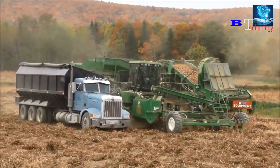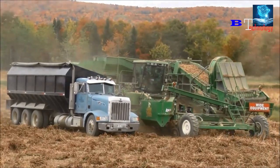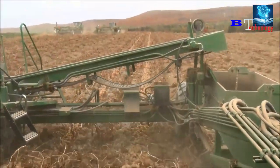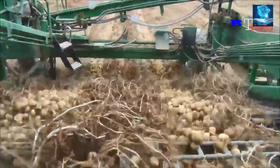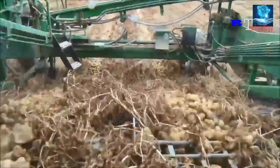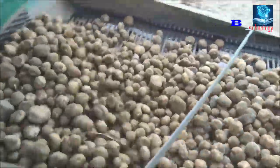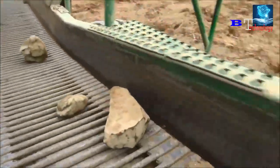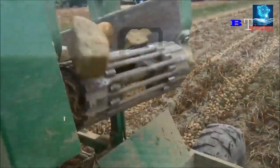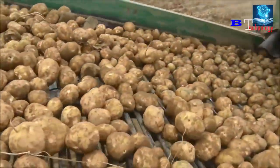Right after the potatoes are dug up, the soil removal system gets to work, eliminating dirt, leaves, and other impurities. This not only ensures cleaner potatoes, but also lightens the load for subsequent processing steps. Conveyor belts act like diligent transporters, gently moving each potato from the soil to storage bins or trucks. With carefully adjusted speeds, the conveyor belts ensure the potatoes remain undamaged throughout their journey.